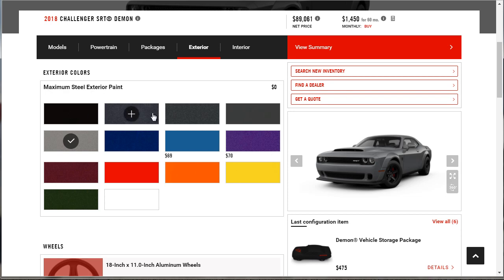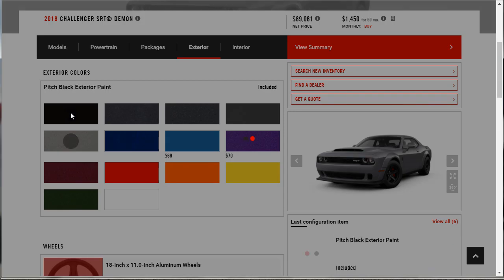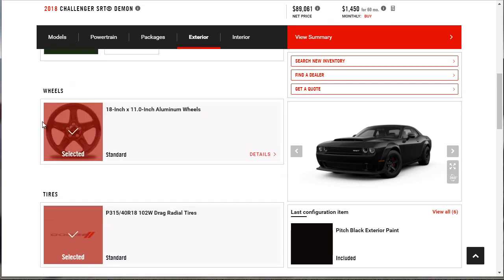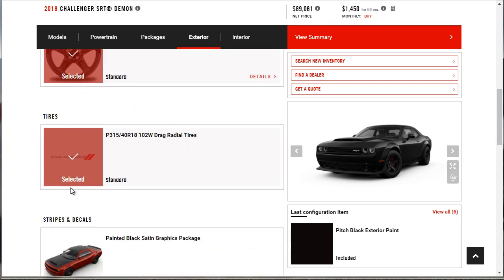What do we got? Maximum steel, granite, destroyer gray, torch red, knuckle white. You know, if you've watched any of my other videos, you know I really like white cars and light colored cars. I think I'm just going to have to go black with the Demon and have it looking completely sinister. The wheel deal, you got no options on the wheels.